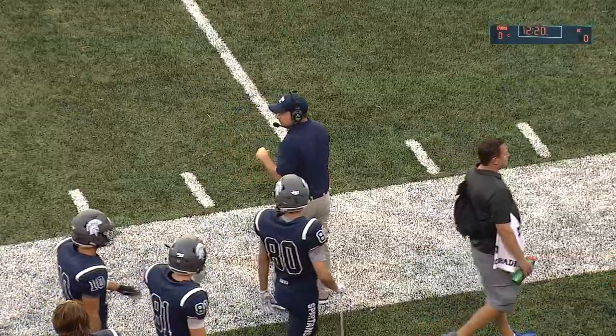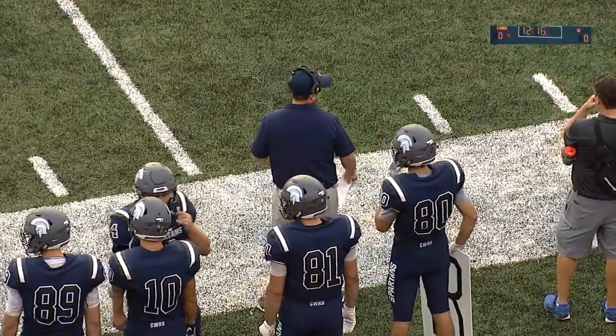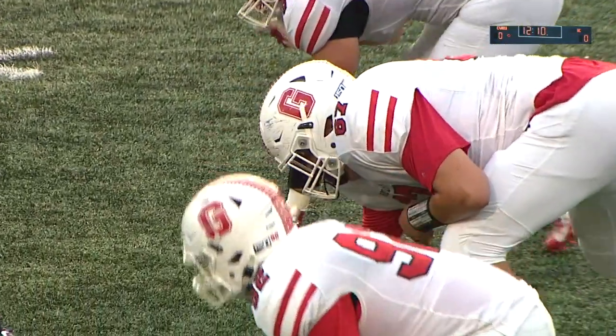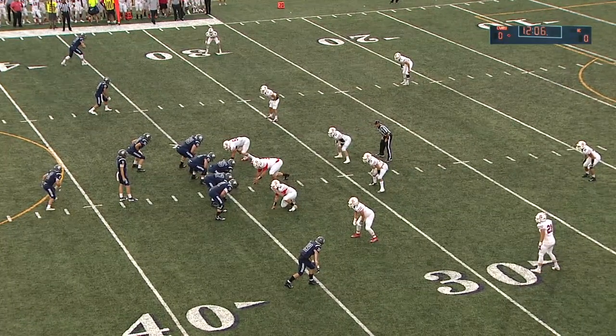One big guy missing for Grove City, by the way. Maybe their top cornerback and their top returner, Jacob Ross, is out today. So this team whose strength is on offense is going to be a little thin in the secondary.